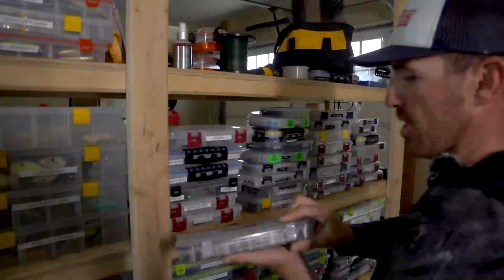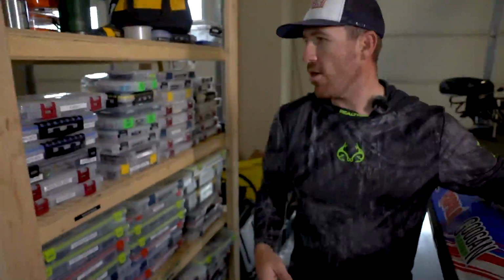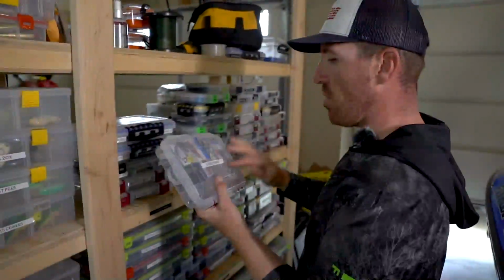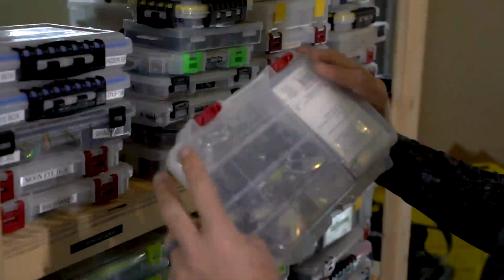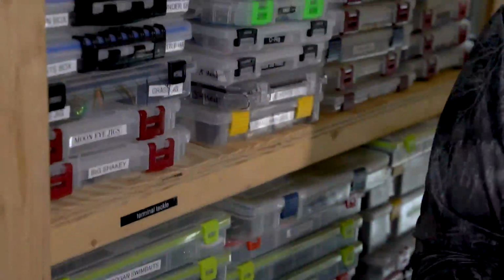Let's go right here. I've got my drop shot Nico box. This is gonna be really handy if the fish are up shallow or out deep in that transition. So I definitely need that. It's sort of my all-in-one. This is the bladed swim bait box. Got a whole bunch of different bladed swim bait heads, swim baits. I think a swim bait's gonna be a major player.